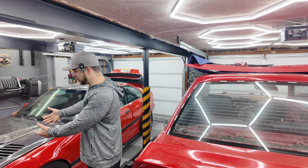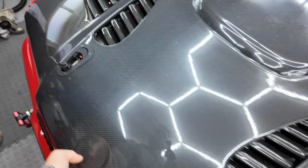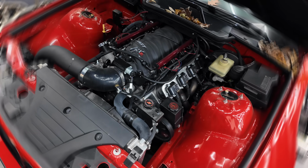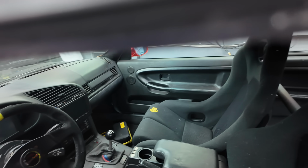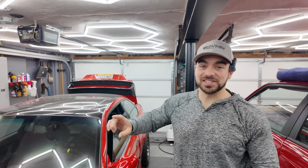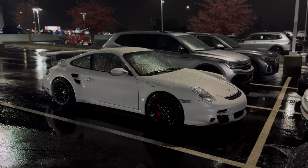My 997 Turbo is so broken that I couldn't even fix it. Actually, it's so broken that in its place is my LS1 E36. And the reason the 997 isn't here is because it's at the Porsche dealership, and they can't even fix it. It's been there for weeks with no answers.